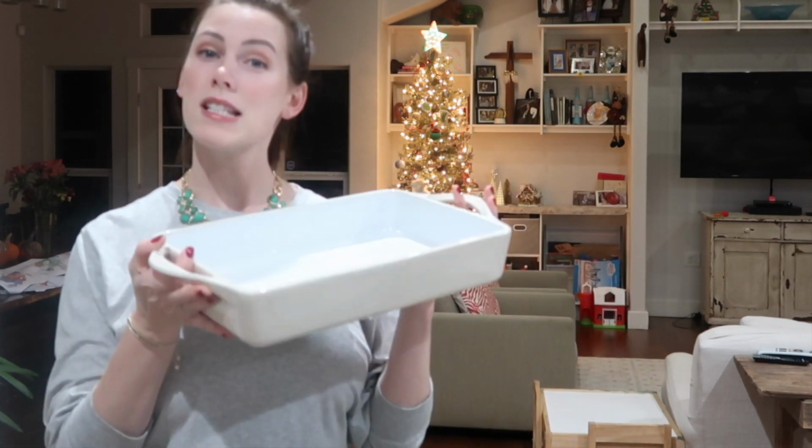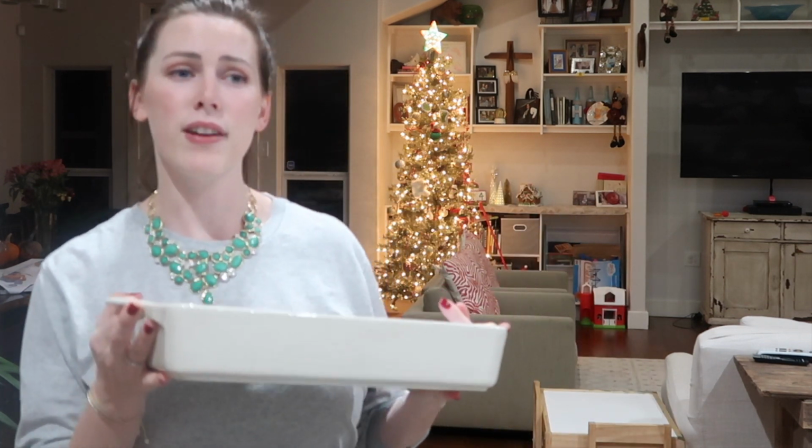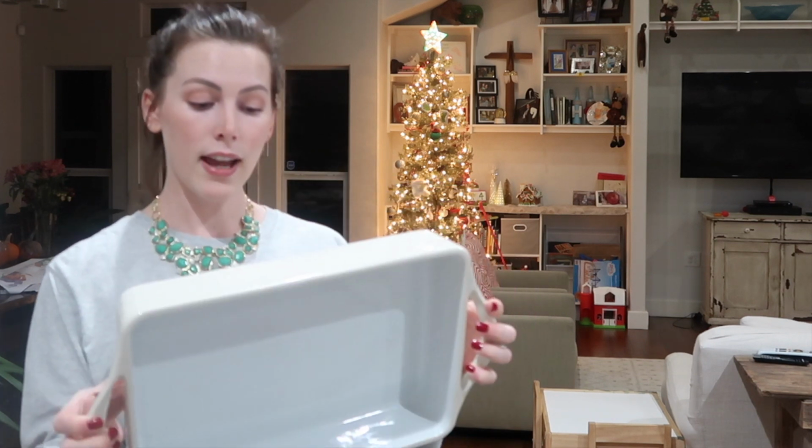Okay, I'm nearing the end of my list. The next thing I want to talk about is my casserole dish. This is my favorite one. I have, I don't know, 5 probably. It's overkill, but I have other sizes too, which is nice. So this one is your standard 13 by 9, and it's from Giada de Laurentiis.